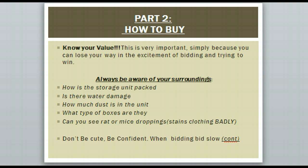What type of boxes are there? Are the boxes the same size, the same name or print on the boxes? This could mean that a business could have packed this unit and it could be full of retail items. I have bought a unit like this, actually full of computer components. I love computers. I went to school for that actually, so this was a great load. So when you're looking at them, if all of them are packed neatly and same name on boxes, this could mean a professional did it, and this could mean a gold mine for you.